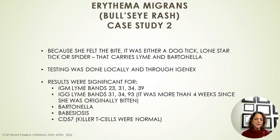But because she felt the bite, I was really concerned about a spider bite now carrying Lyme disease. I have not seen any evidence of this in any of the peer-reviewed research articles. A little bit skeptical still. It could also have been a dog tick or a Lone Star tick because they're larger than the very tiny, tiny black-legged tick.